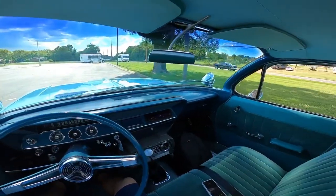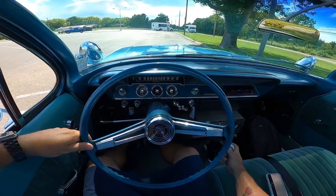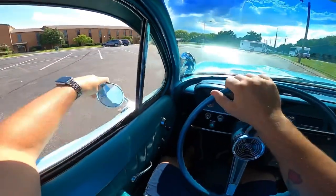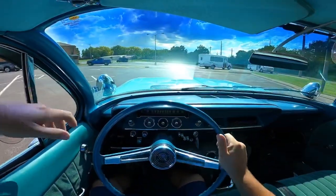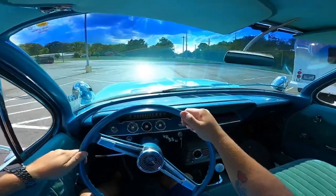All right, here we go. Getting ready to take off. Yeah, so far, pretty good running and driving car here. Rolling out of the parking lot. We got a good temperature on the dash.